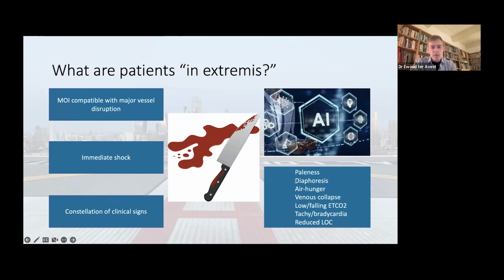And I really hope that in the future, data-driven AI models may help us to identify these patients better and quicker, so that we can provide appropriate treatments to the patients who need it, and not perform these potentially harmful procedures in patients who don't need them.